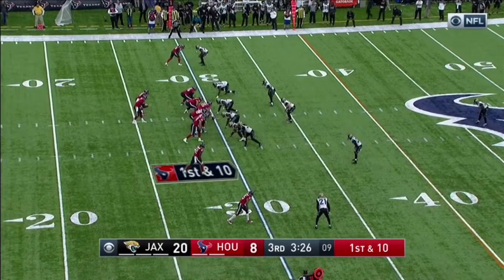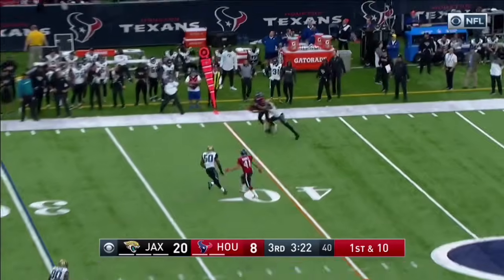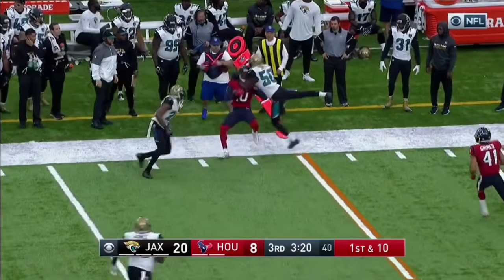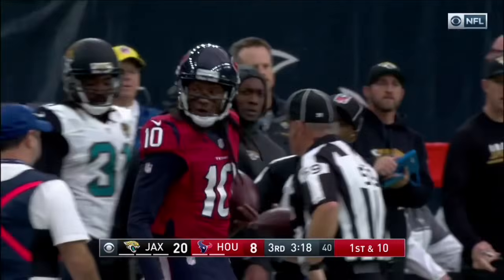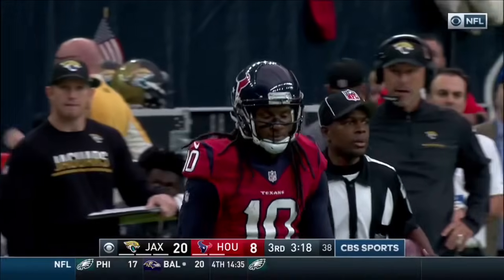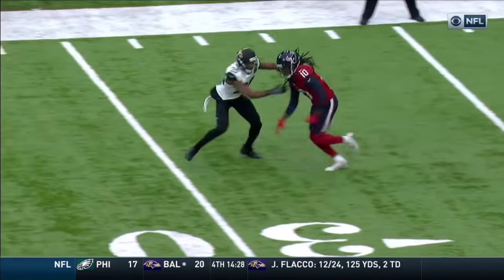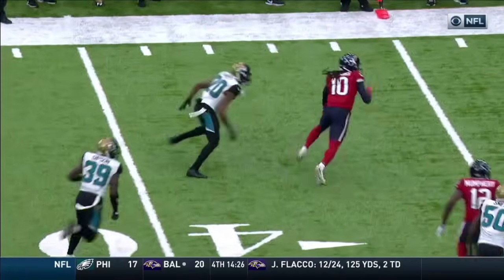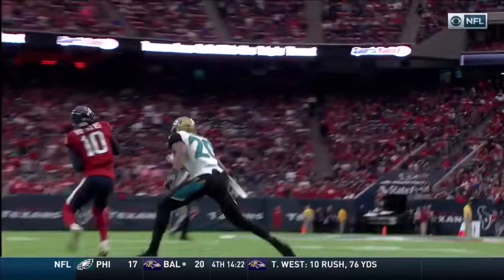19 yards passing. Looking to throw here on 1st down. And towards Hopkins, who makes the catch. What a play by DeAndre Hopkins right in front of Jalen Ramsey. And these two have been in a battle all day long. Yeah, Hopkins been pretty quiet most of the day. 3 catches for 30 yards coming into that play, but Jalen Ramsey not afraid of anybody. You can see he's going to challenge Hopkins every time they line up against each other.